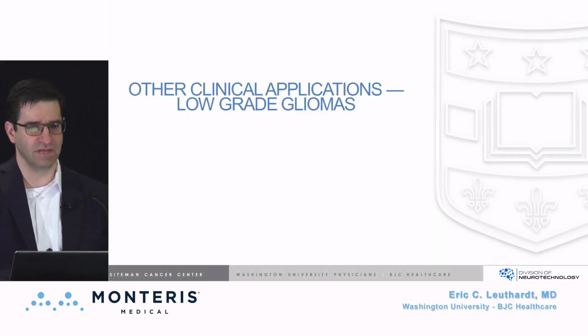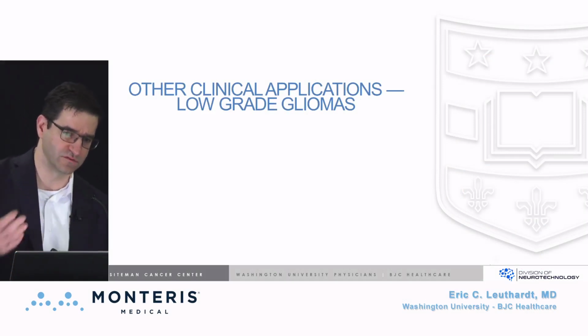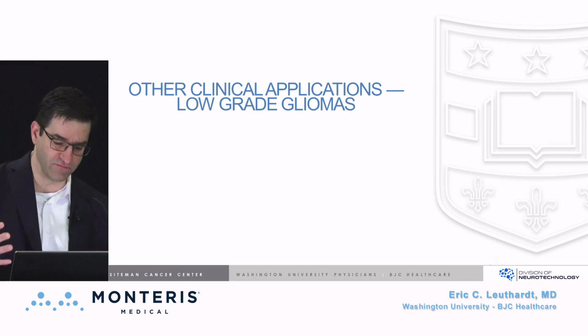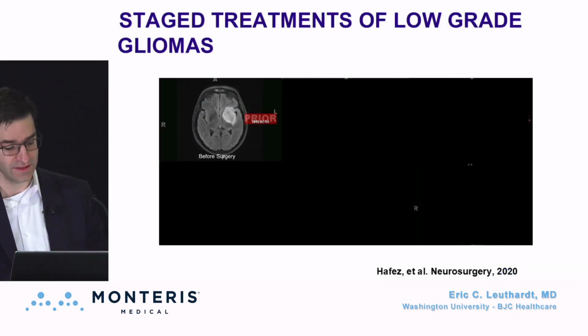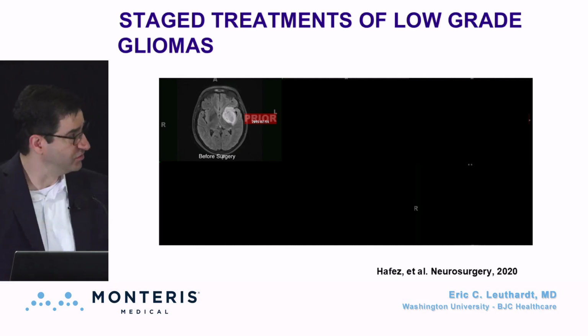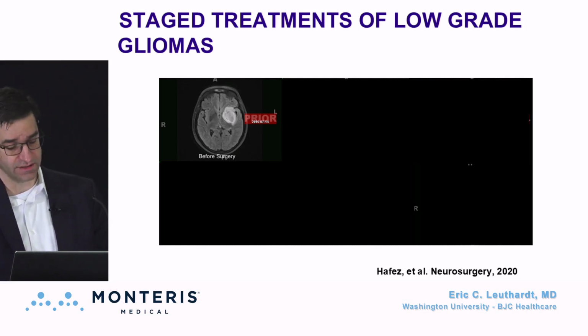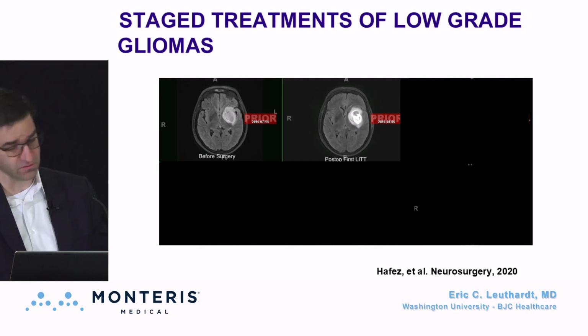The other thing is, I'd like to talk about what I would consider emerging applications. What am I excited about going forward for some of the additional ways that we're using this? One thing that I really am interested in now, and we've now had maybe 1 to 2 dozen of these patients, is this idea of large, low-grade tumors. Historically, when this would first come across our desk, we'd say, oh, that's too large for laser. That needs to be done open.